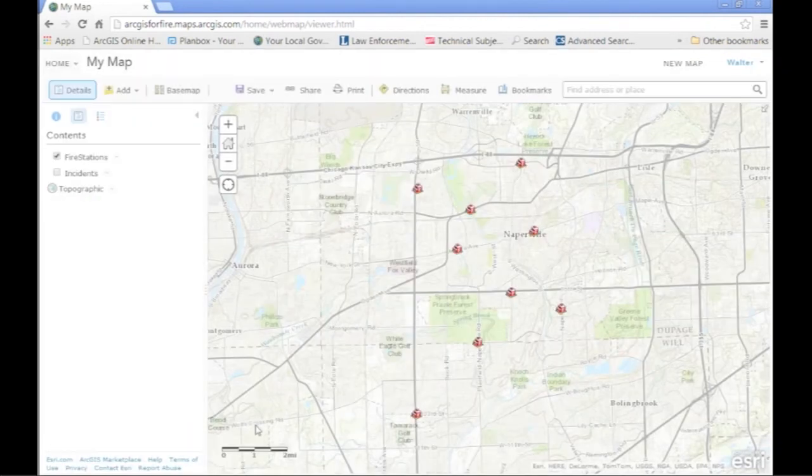So there we have it. Now we have our fire stations on the map. But it would be nice for us to know, of all these incidents that we have, which ones are in a 4-minute drive time. So that's what we're going to do. We're going to do this analysis with the fire stations.